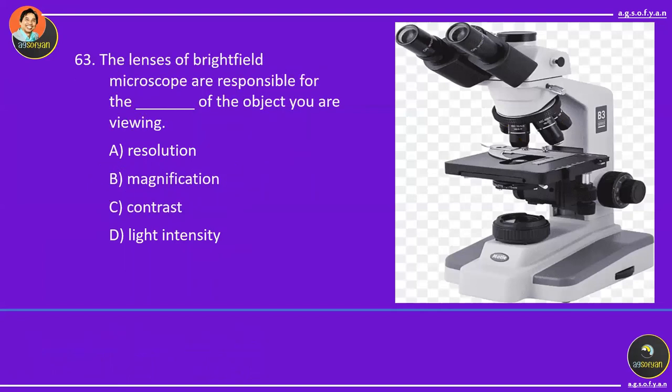The lenses of the bright field microscope are responsible for the blank of the object that you are viewing. Responsible for what? Of course, lenses in a microscope mean you want to see a small object as a bigger object. So this is actually the responsibility of the lenses, to increase the size, which is magnification.